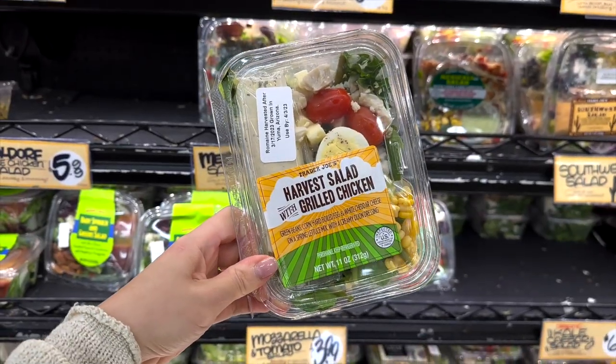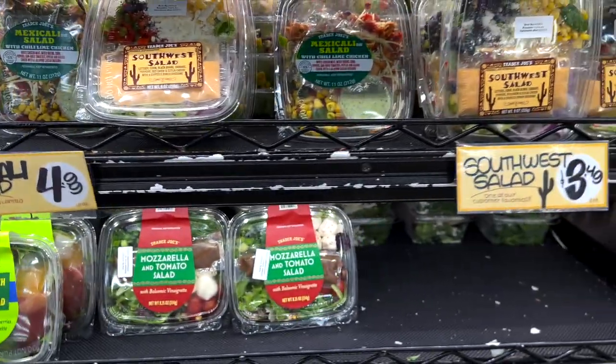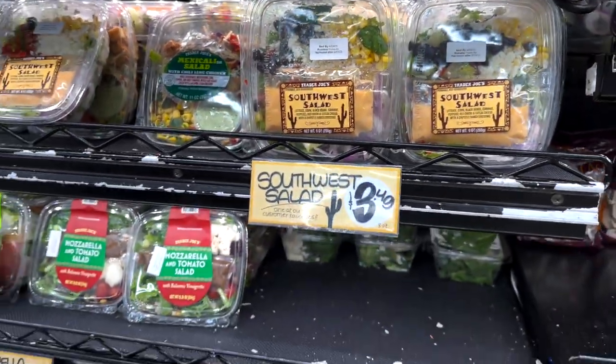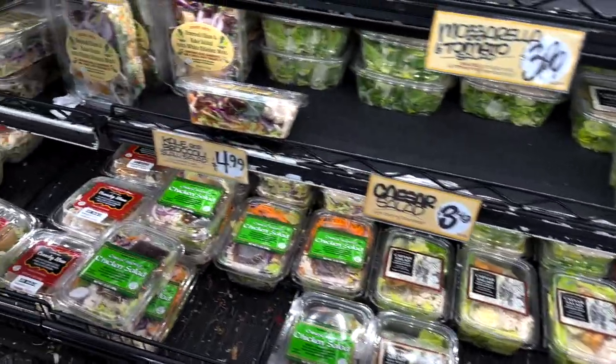I also really love this harvest salad with like a Dijon dressing, so good. And there's a few others that I really like. The Southwest salad is another good contender, but I'm just not feeling it this week. Tomato mozzarella is always a good one. Their Caesar salad is always really good.